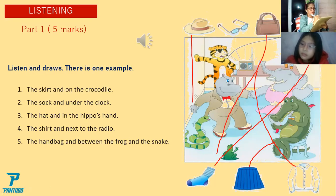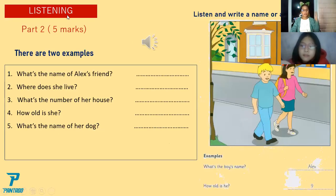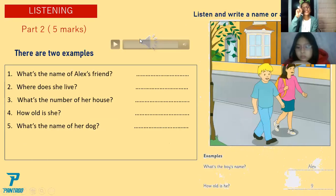Five. Over five. Okay, next. Okay, next. There are two examples for this. Okay, listen. You have to tell me about this one. This is the last activity. You have to listen carefully, okay?